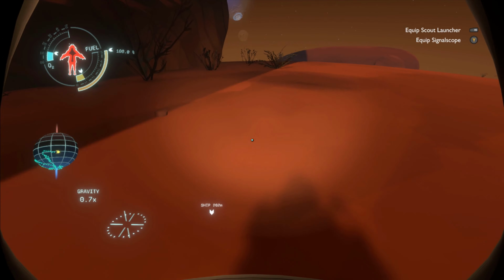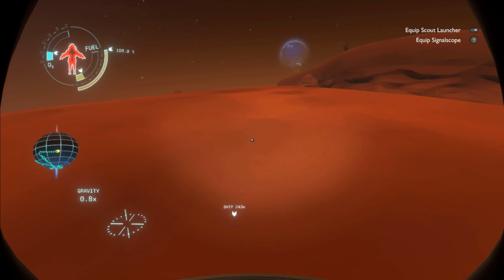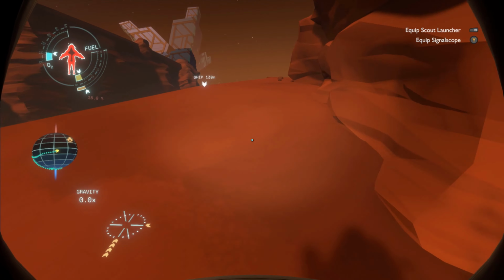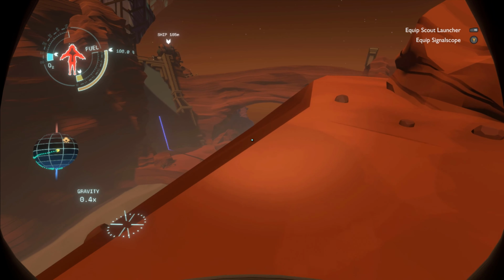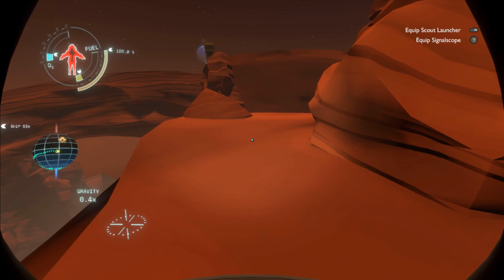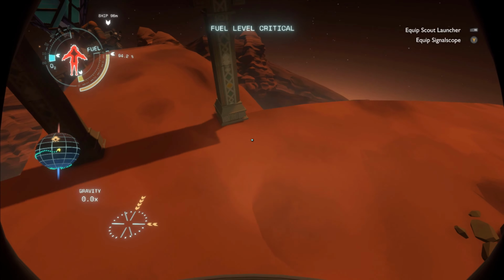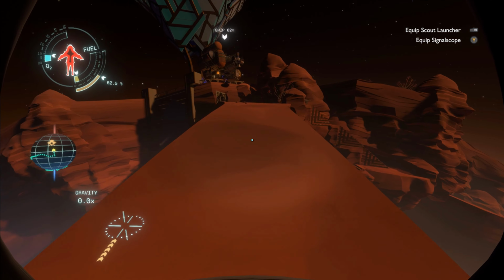I'm getting to my ship. I'm heading toward my ship as fast as I can. See, it's up there. I see it. I'll get there in time, I'm pretty sure. Yes, I know my fuel level is critical. That's why I'm gonna use it.